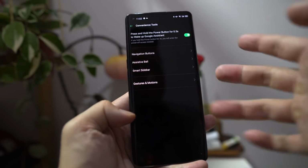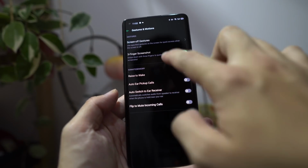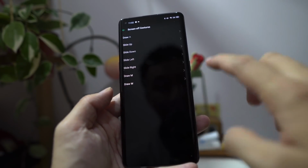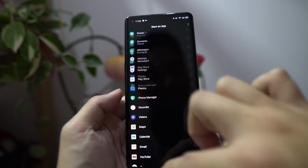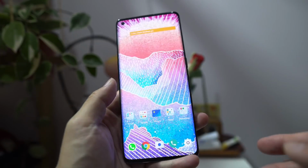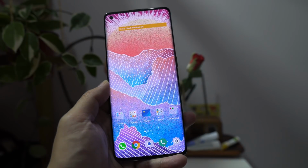There are other convenience tools right here, like off-screen gestures. You can set more of them if you like. They're all customizable too, so you can set draw an M to start an app, and you can pick an app right here. So in theory, you can draw an M to launch Facebook or Instagram, whatever you'd like.